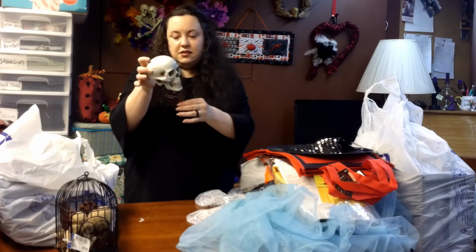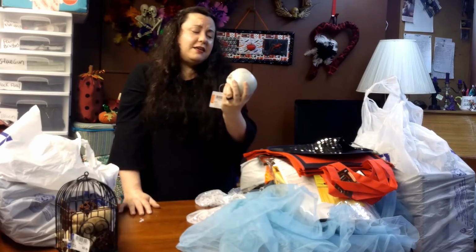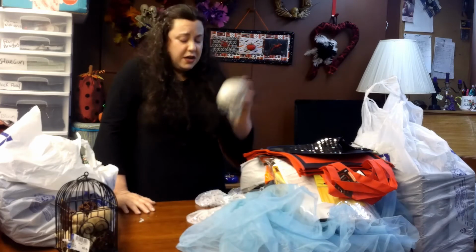A skull. For $1.29. Sometimes they have these at the dollar store. This one actually, strangely, came from Goodwill. They had a bunch of these. And I saw this and I was like, can I make another wreath with another little skull on it? Hey, why not?